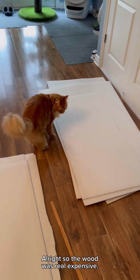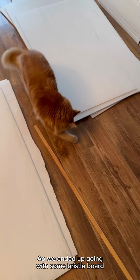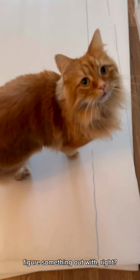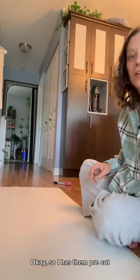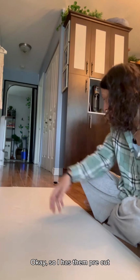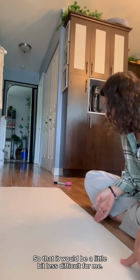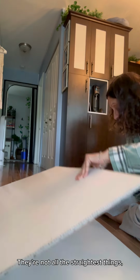All right, so the wood was real expensive and it would have taken them 3 days to cut it. So we ended up going with some Bristol board that I will figure something out with. Right? We're gonna do this, pudding. Yes. Okay, so I had them pre-cut some of the pieces so that it would be a little bit less difficult for me. They're not all the straightest things, but I don't really think it's gonna matter.